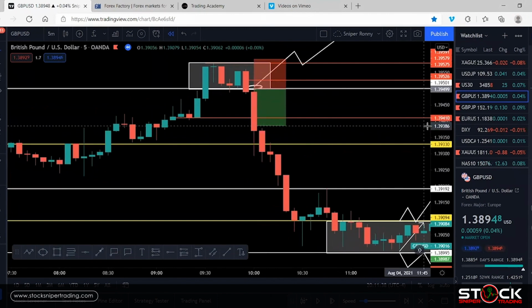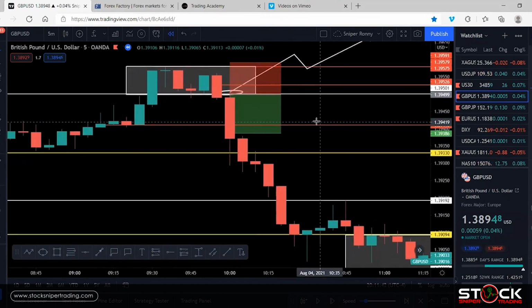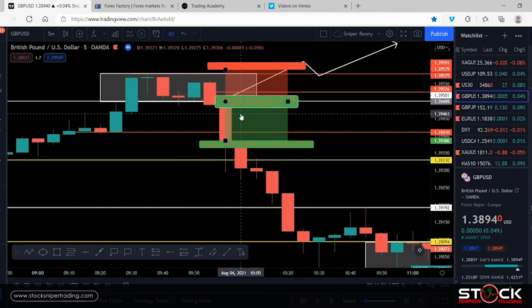Okay. So look, guys, this is important, because this is what you're going to be looking for in sell or buy entries. So number one, consolidation box. I'm not trading this, okay? I'm waiting for either the move to the upside or to the downside.